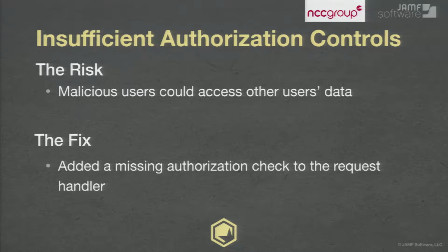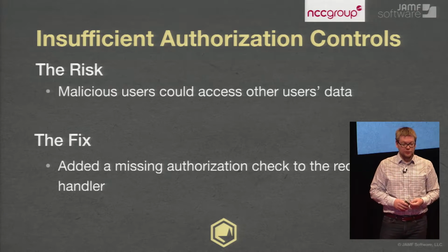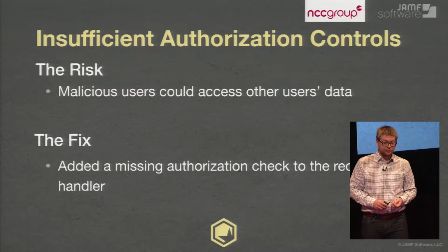And the fix is really straightforward. You just add a check. Instead of not caring about these AJAX requests or accidentally forgetting about a check, you need to explicitly check on any single action which performs some sort of state change in the system. You always have to verify that the user has the required authorization.